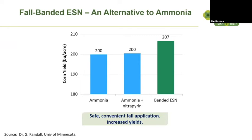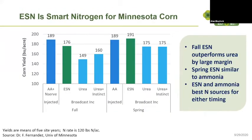So for those who maybe don't want to handle ammonia, banding has been a great way to apply that in the fall. And I think I've got another example with a strip till application where it also looks very good compared to ammonia. Here's another study. This is some more recent data that Dr. Fabian Fernandez has been accumulating. He's been doing a lot of work with nitrogen sources and timing and all these different applications.